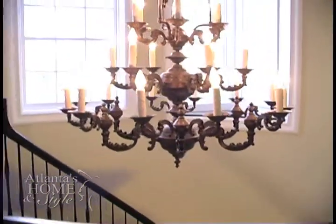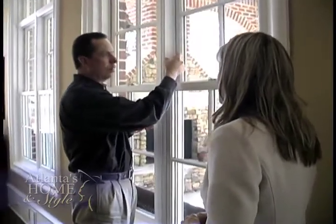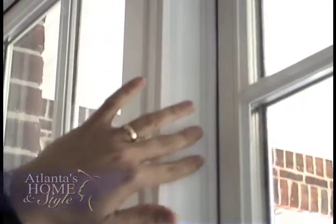Finally, we ended up investigating Colby Windows and Doors, and that's how we got with Premium Window and Door, and the people were great to deal with. Greg Bowen of Premium Window and Door showed us how these new energy efficient windows work. First of all, you'll notice they don't look like traditional windows.